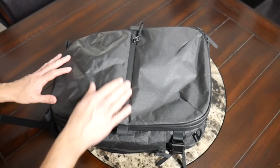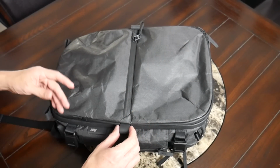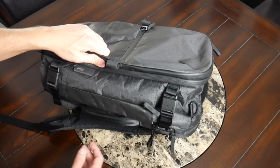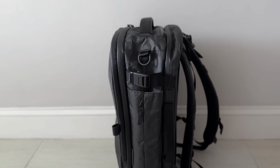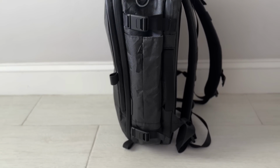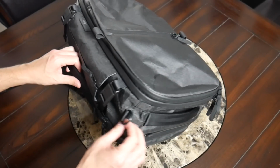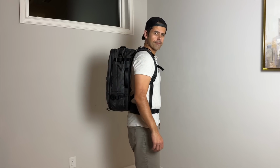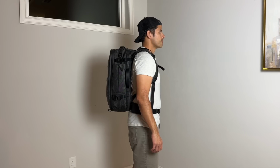You have the aqua guarded YKK zippers. Not all of them have aqua guards on all the zippers. As far as the fabrics, that's part of the Ultra and the X-Pack collections, but you'll still have very reliable zippers. And then you have compression straps along the exterior with the magnetic buckles. You have an external water bottle pocket with the zipper so that you can hide it away when you're not using it. You have really nice carrying handles at the top. On the sides, you have one at the bottom to allow you to load this into an overhead storage compartment.